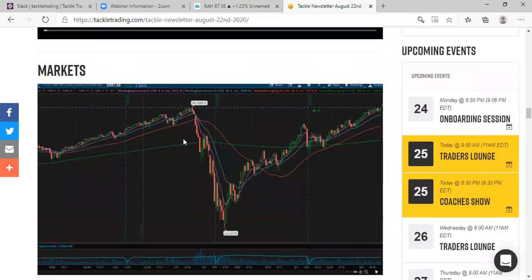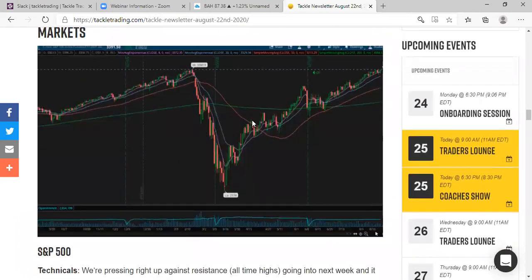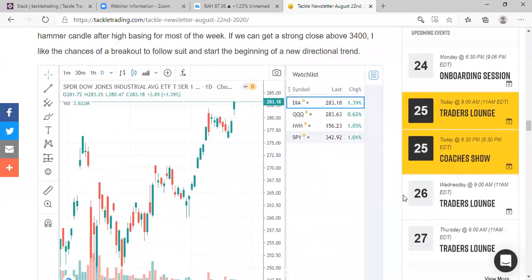Where's the S&P 500? How are we looking at it, right? Right now, the S&P's knocking on the door going into the week, a resistance breaking through here today, right? So where's the S&P 500?